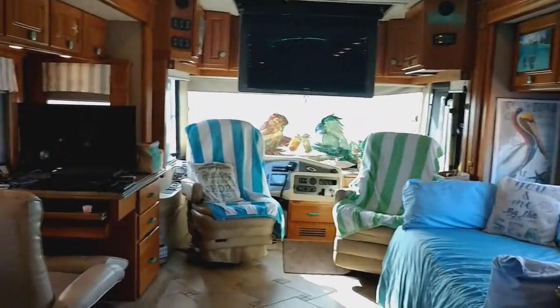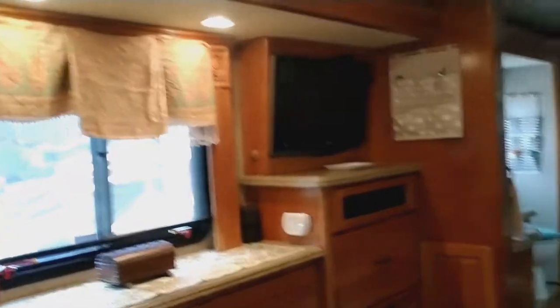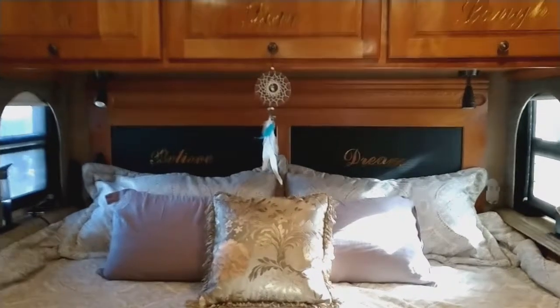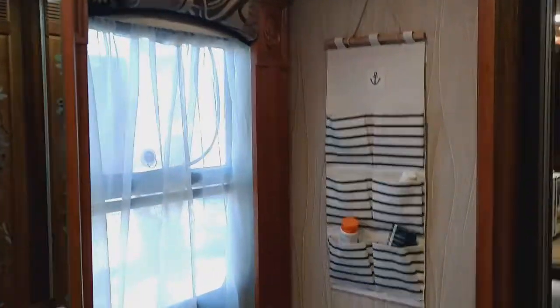Here's the front. Should have put the TV away, but just more cabinets behind there. Okay, then back to the bedroom. And the live, love, laugh. And back behind the pillows, the believe and dream. Yeah, it's hard to see anything with all the mirrors in here.